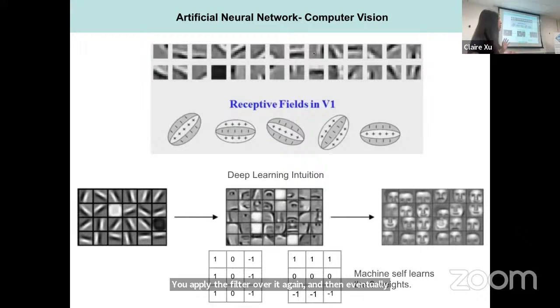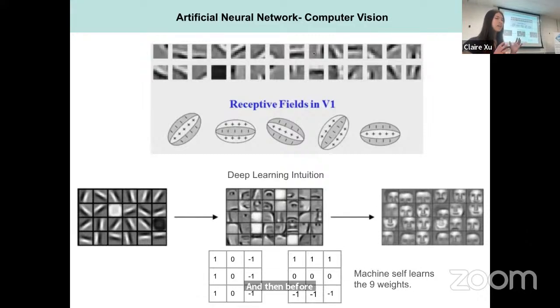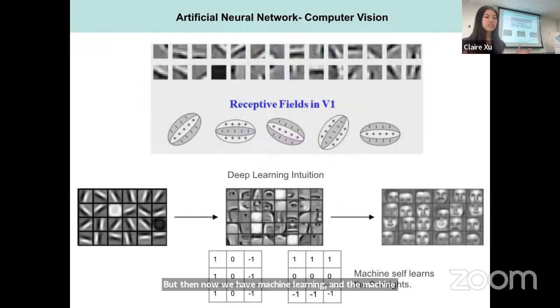Back then, before machine learning, people had to manually input weights for the filter. So instead of a 1, 0, -1, they would have to manually put in a number that would work out. But now we have machine learning, and the machine figures out the numbers itself, which is really cool, honestly, because now it optimizes for the best number. Again, machine learning is called machine learning because it learns by itself.